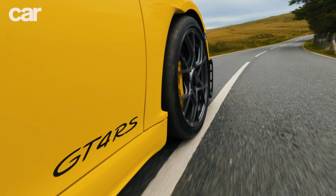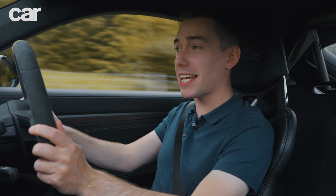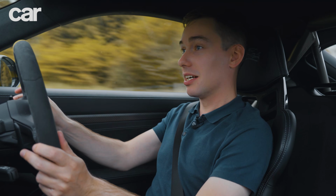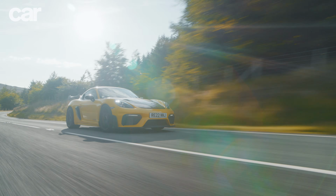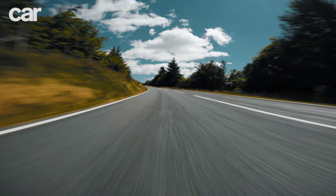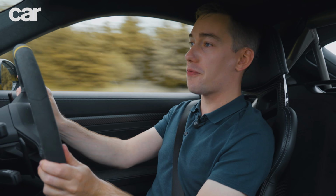This car does 0 to 62 miles an hour in 3.4 seconds, and on the Nürburgring, it's 23 seconds quicker than the regular Cayman GT4, and that car is no slouch. It really isn't, but this, this makes it feel it. But you know what? Enough of the numbers, because this car is all about how it makes you feel.